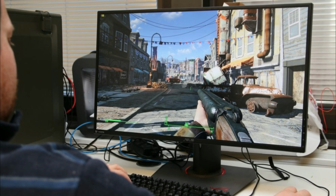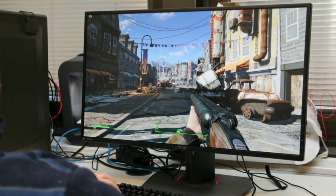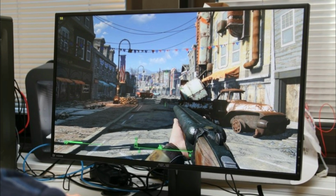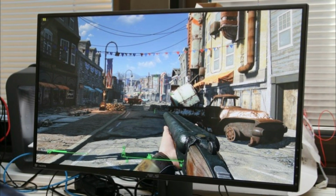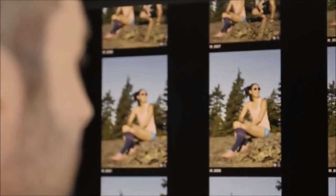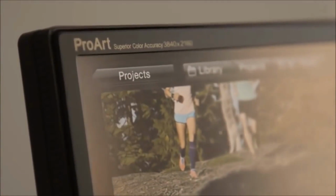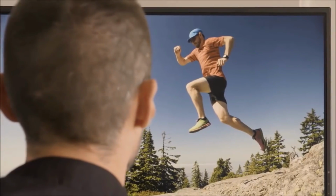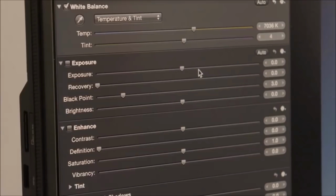The stand provides height adjustments up to 120mm, pivot from 0 to 90 degrees, swivel from -60 to 60 degrees, as well as tilt from -5 to 20 degrees for ensuring that you will have a really comfortable view. The connectivities consist of a 3.5mm Airphone mini jack, two USB 3.0 ports, an HDMI port and a display port, so you will be well equipped with connectivity options.